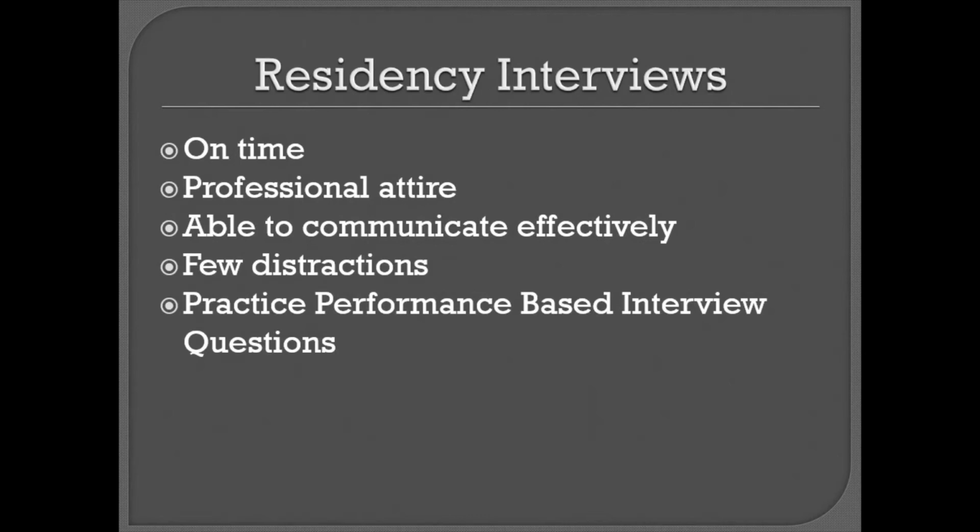With regards to residency interviews, I definitely recommend that you're on time. Professional attire, of course, is worn. The candidate is able to communicate effectively. With in-person or virtual interviews, there are a few distractions, whether verbal or non-verbal distractions, as well as how the candidate performs and answers the performance-based interview questions too. So I definitely recommend everyone be ready to answer those performance-based interview questions. So do a search on that and see how you can answer them.